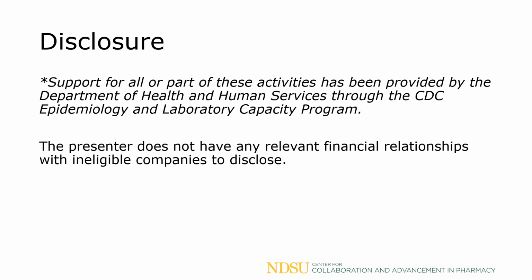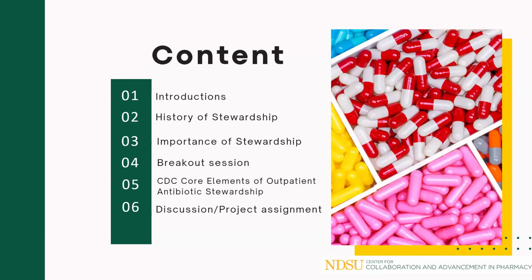And then, for our content for today, as you know, this is a three-part series where we will be going through and working through the history of stewardship, the importance of stewardship. We're going to talk about the core elements. We're going to talk about some barriers. And since it's a three-part series, we're also going to have a little bit of homework on building a stewardship intervention within your facility. We'll get more into that at the end, and trust me, it won't be that much work for you to do.